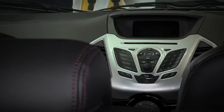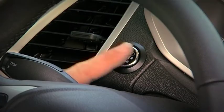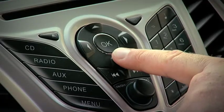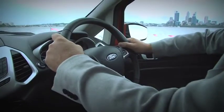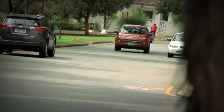The EcoSport's LCD screen positioned in the centre of the dash is surrounded by all the latest technology you'd expect in a car as smart as this one. The cabin is comfortable, and if you choose the leather option, you'll find driving it a pleasure.